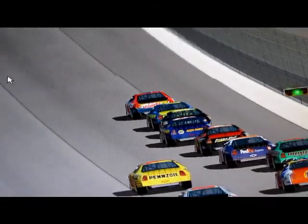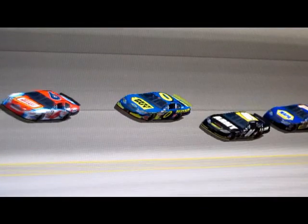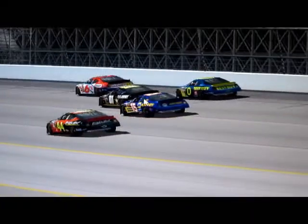Alright, now we're in turn 1. I kind of called that early. And already, battle for second. Side by side, John Dillon pushing Jacob Lawler. Matthew McMurray going forward all by himself. Down the backstretch. Here comes Jack Richards.